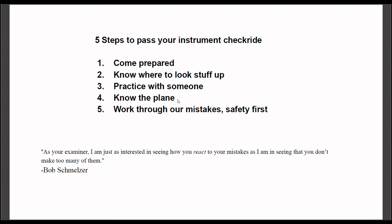Work through your mistakes for sure. So you're going to make mistakes, and that's okay. Work through them. If there is a safety concern, you should be the one that's acting on it. You should be the one going around on the bad approach or making that safety call. If the examiner has to do that for you, you might not be passing that check ride. So make sure you're proactive in keeping you both safe and don't get bogged down by any mistakes and feel like you're just not the PIC anymore, because you are. You gotta keep being the PIC.